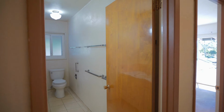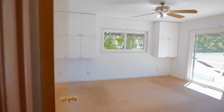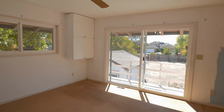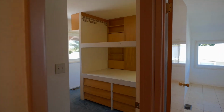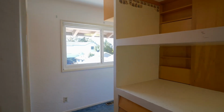Upstairs features a full bathroom, and 3 good-sized bedrooms. The bedroom on the left has access to the wraparound deck porch, offering great views. Middle upstairs bedroom has a built-in unique bunk bed, dresser, and storage unit.